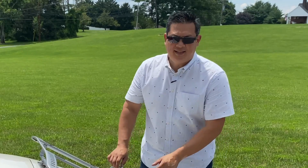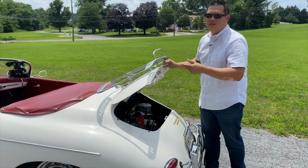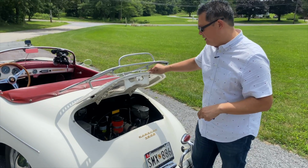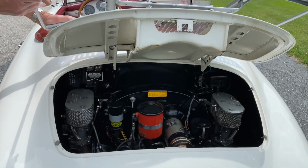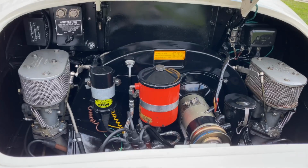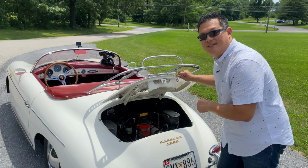So in 1958, when this car was ordered, it came with a 1600 motor, with about 60 to 75 horsepower back in the day. If you look closely here, this engine is not stock. This is an 1883 motor. The gentleman that owns this car drives it all over the country and has no problem keeping up with modern day traffic. So it is quite the hot rod.